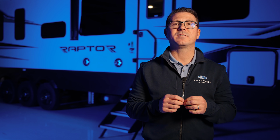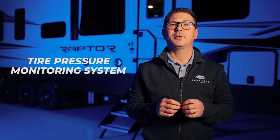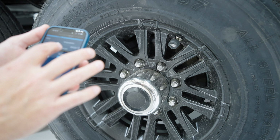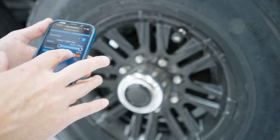Another element of peace of mind comes with the built-in tire pressure monitoring system that connects with our In-Command system control. You can Bluetooth link the TPMS to your smartphone and set not only tire pressure, but also temperature ranges for notification safety alerts while driving, thus giving you more control of your safety.